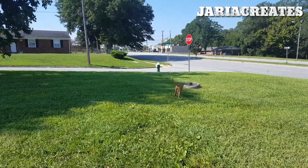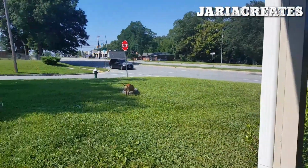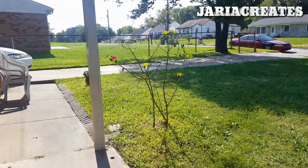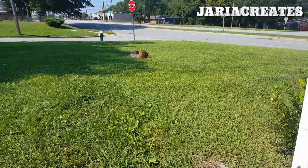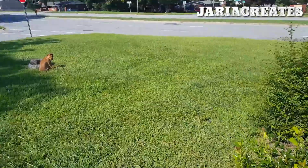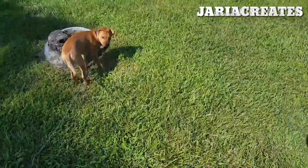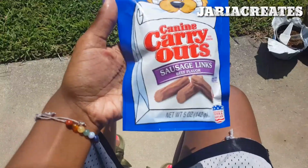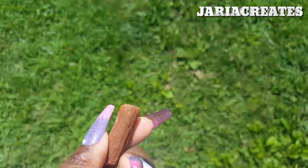The next thing I do is take Maisel out to use the bathroom. So once she's finished doing her business, I praise her with a treat, so therefore she will know that using a bathroom outside is a good thing.